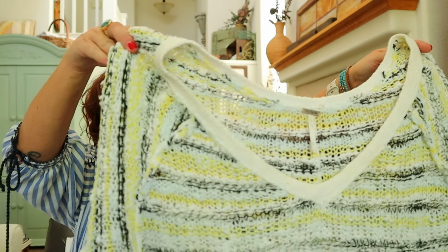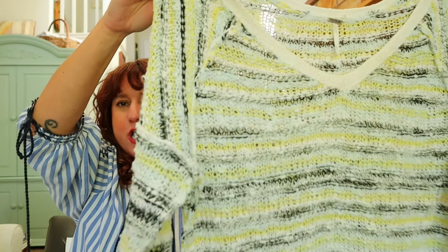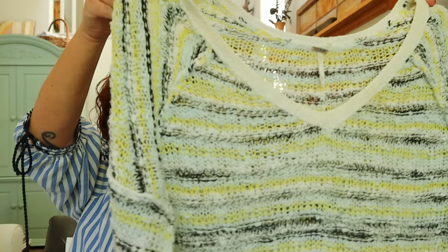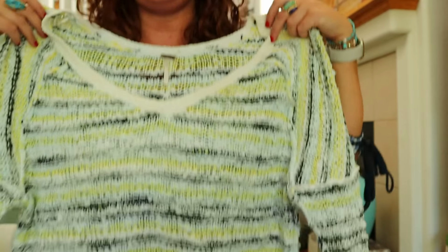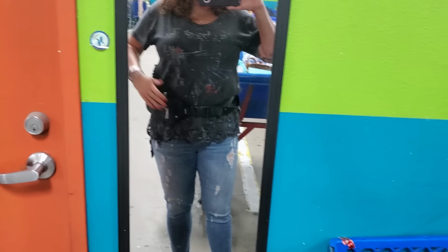This is awesome. It's a Free People open knit sweater, but it's a large too. A slouchy, I'll use that word. It's kind of got an open knit, marled, oversized. This is pretty oversized because I'm a large. I love that. Okay. All right, I'm at my cart and I'm starting to do sorting. They just did one rotation and there was some pretty good stuff in there.